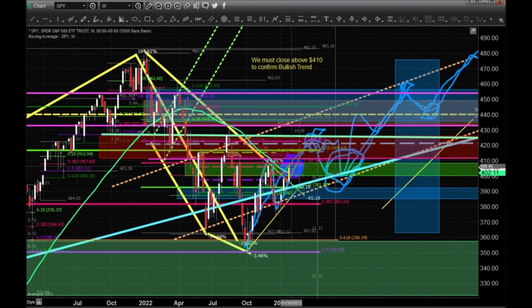So be aware that we could have reached a peak here if we do not get above this red level, which is the 410 level, which is actually a little higher. If we do not get above this high back over here, then we are likely going to stay in a consolidated range, possibly doing something like this, which would be a consolidation phase and then up.